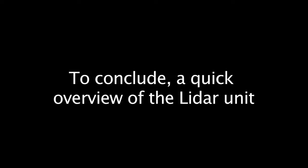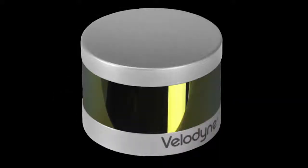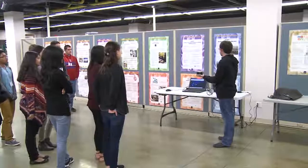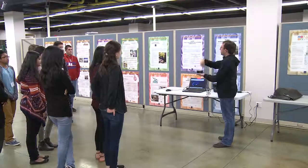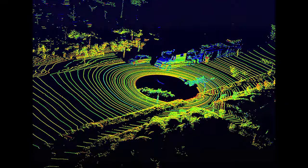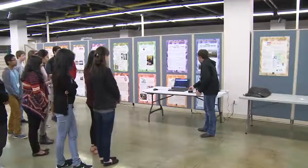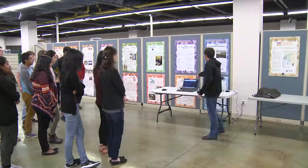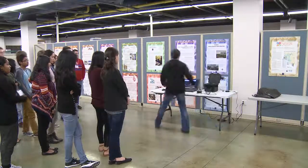This is a Velodyne VLP-16. It's a Lidar unit, so it's a laser rangefinder, essentially. But there are 16 lasers in here, and it's spinning really, really fast. And what it's doing is it's seeing how that light bounces back, and then it's measuring distances. And you can see from those, it's able to rebuild a model of what it sees, essentially.